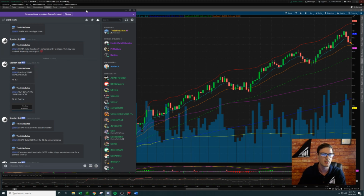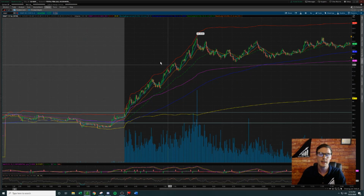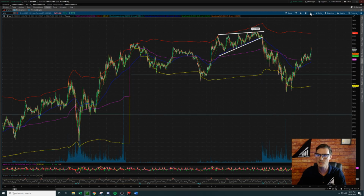Okay, 6:37 a.m. 1 minute trade. Well, technically 2 minutes. 2 minute trade. And you may be asking, Gates, why did you sell? Why didn't you hold through for all of this big move up here? 2 reasons. One, the market conditions this whole entire week, it hasn't been favorable.